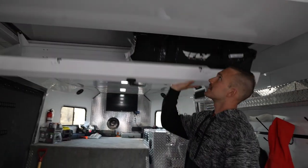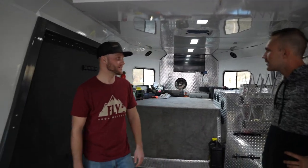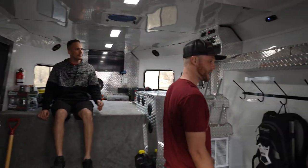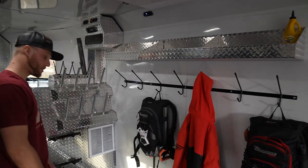Definitely, anything that you can get off the floor while you're trying to monkey around in the trailer when you're on the road is great. So that's awesome for sure. You got some coat hangers here, for hanging the avalanche packs, the jackets, gear, whatever it might be.